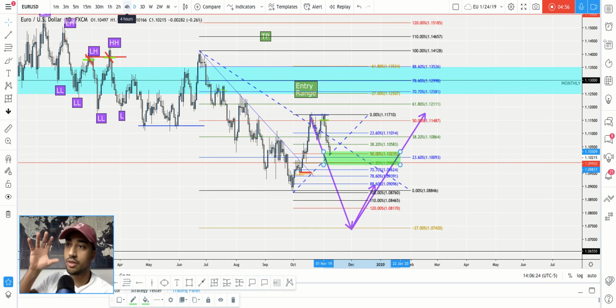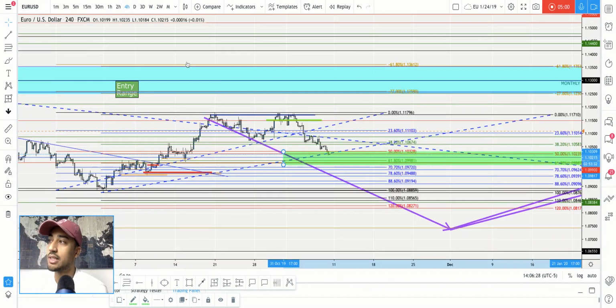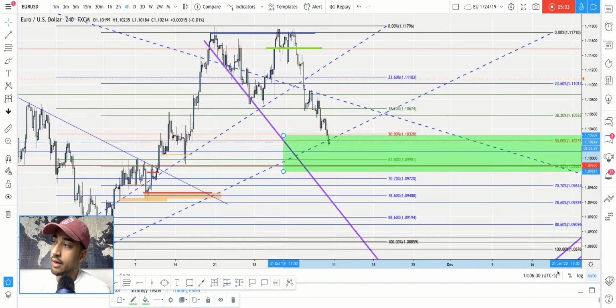So you see the bigger picture's move. This is what we're looking for. Let's drop down to a lower time frame to see what's going on. All right, so if we were to see where we entered in, and why did we enter in? Well, on the lower time frame, we saw that there was a double top. We saw that there was a level of resistance right here.